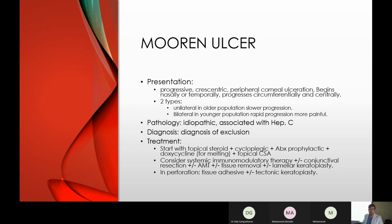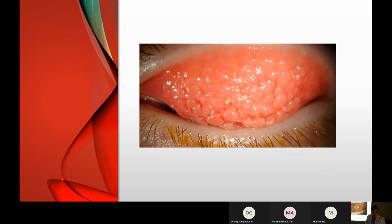Diagnosis of exclusion. Treatment: you start with a topical steroid plus cycloplegia plus antibiotic prophylaxis, plus doxycycline for the melting, plus topical cyclosporine. Consider systemic immunomodulatory therapy, especially in patients who are not responding, plus or minus conjunctival resection, plus or minus AMT, plus or minus necrotic tissue removal, plus or minus lamellar keratoplasty if there is severe thinning. In cases of perforation, tissue adhesive, especially in the active form, might be better than going directly for tectonic. Unless you cannot do it, then go ahead and do the tectonic directly.